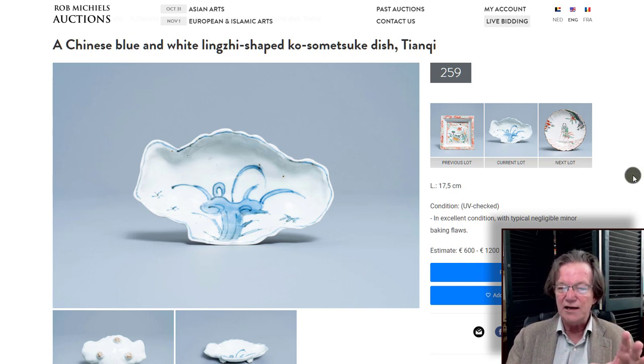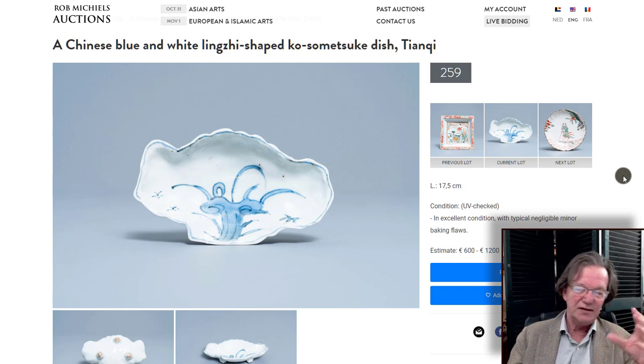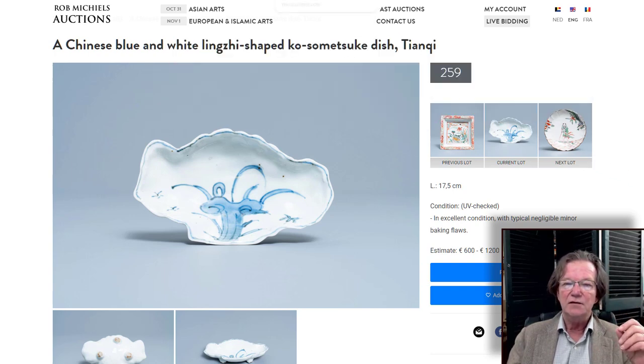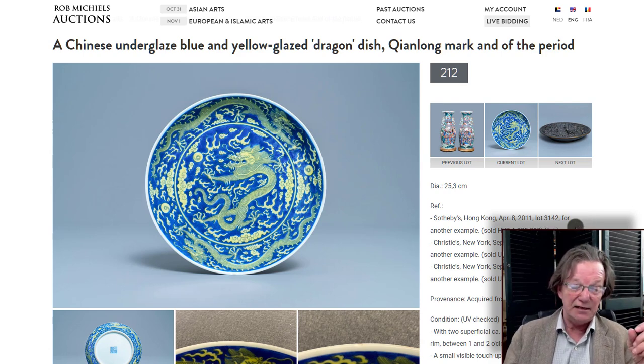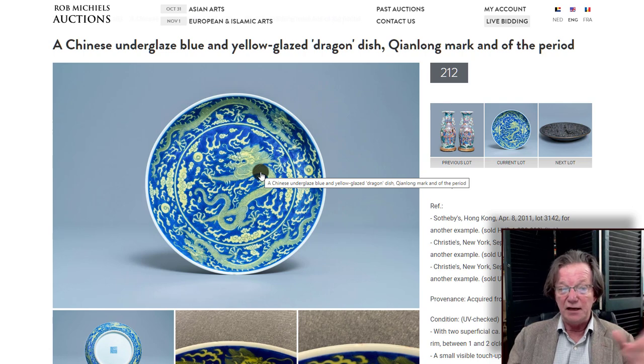But it's molded and shaped, and these were so popular in Japan. They began bringing them over in the 1680s and 90s, but very handsome. And then over to this. This is a nice plate. This is a Qianlong mark and period, yellow enamel with underglazed blue dragon dish.